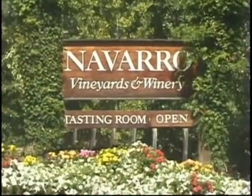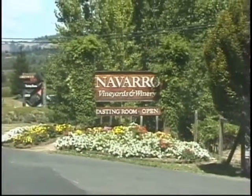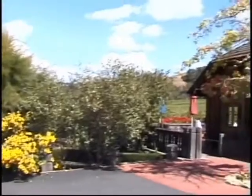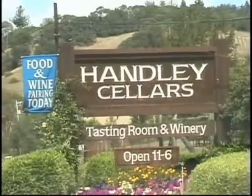Much to our delight, even on our departure from Sonoma heading toward the Pacific coast, we found some smaller wineries in the Anderson Valley. Navarro and Hanley Cellars have side-by-side wine tasting rooms.